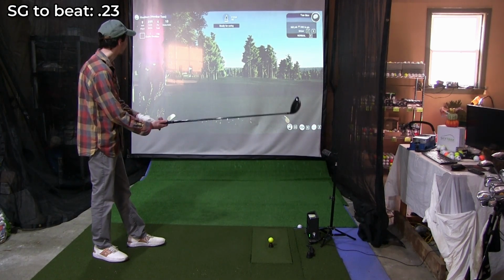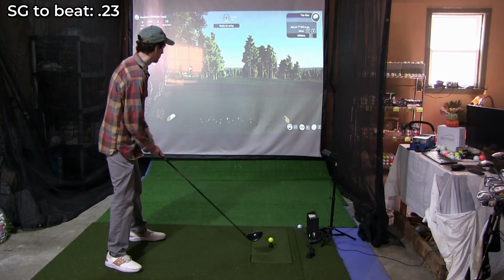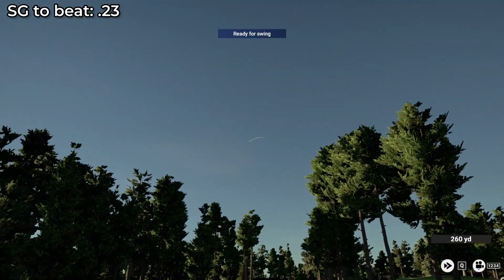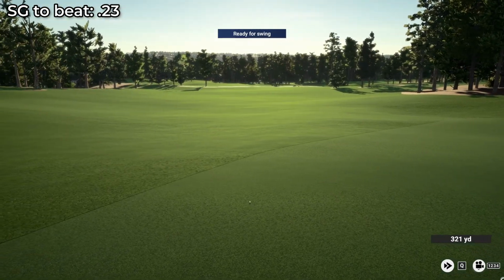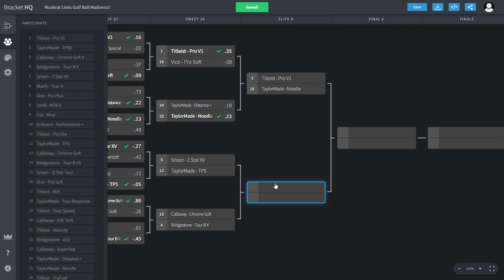Let's see if we can do the same with the Distance Plus and give the Noodle a run for its money with that beautiful .23 on the board. That one is hit very hard as well. This is going to be a very close contest. I think I got more of that one, but it might be a little bit further right. Not sure exactly where the Noodle is. This one's gone 321 yards. What does the data say? And a .19. The Noodle just edges out the Distance Plus. What a beautiful showing from the Noodle, getting a little bit closer to that green with a draw. It's moving on to the Elite 8.